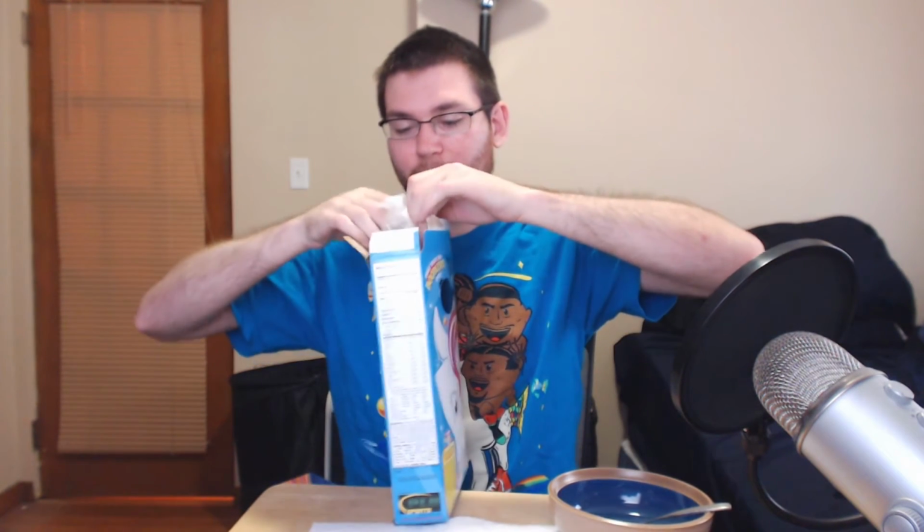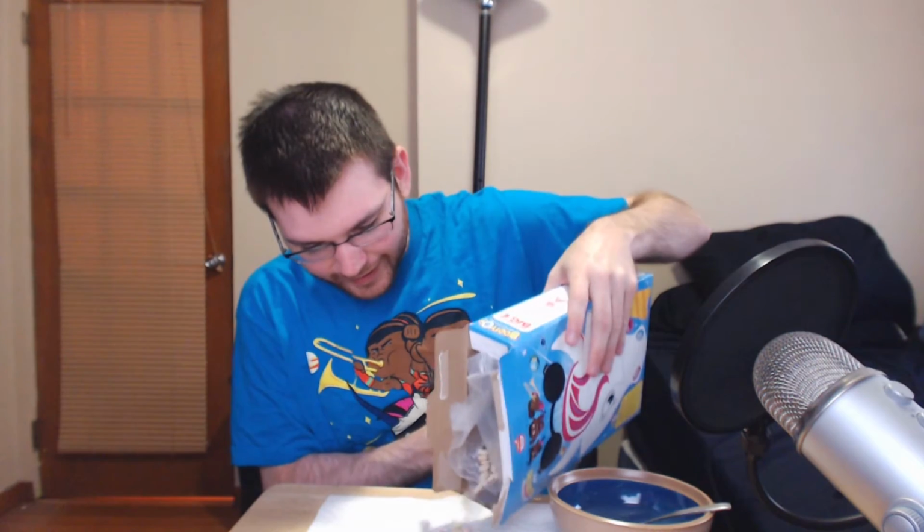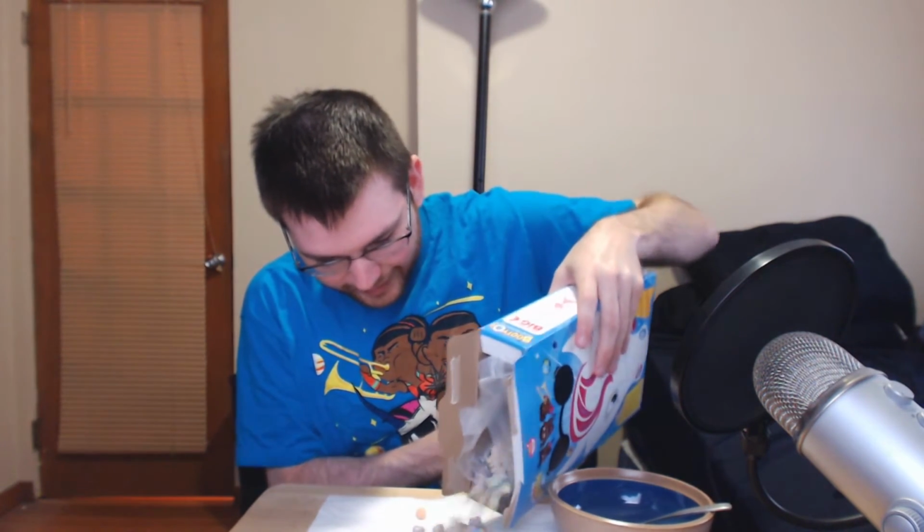Normally you look at a box of cereal and sometimes the charms don't look like they do on the box. So we're going to open this up and look at all the cereal and see what it actually looks like in real life. I'm glad that opened relatively easily. So I got my trusty paper towel here that I'll pour some out on. And let's see if I can find a variety of stuff here.